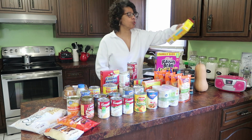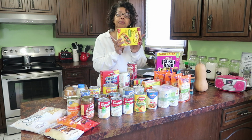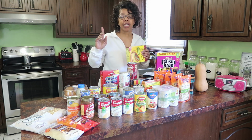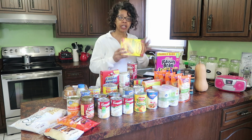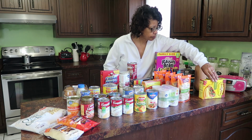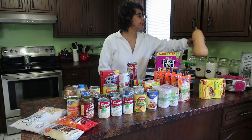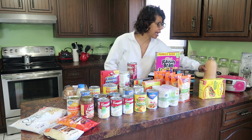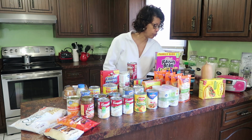So one of the days this week we're going to have tacos. So I just picked up taco shells because I've already got a package of taco seasoning mix, a bottle of taco sauce, and all the other stuff. So I just got taco shells. And then I forgot to put this butternut squash up here when I had the produce up. So I thought I'd show you that. We're going to have squash one day this week.